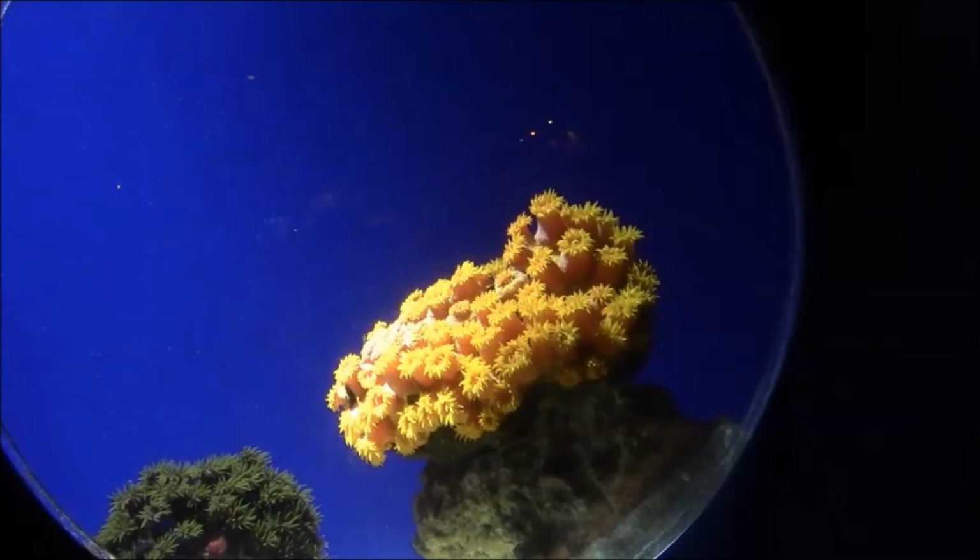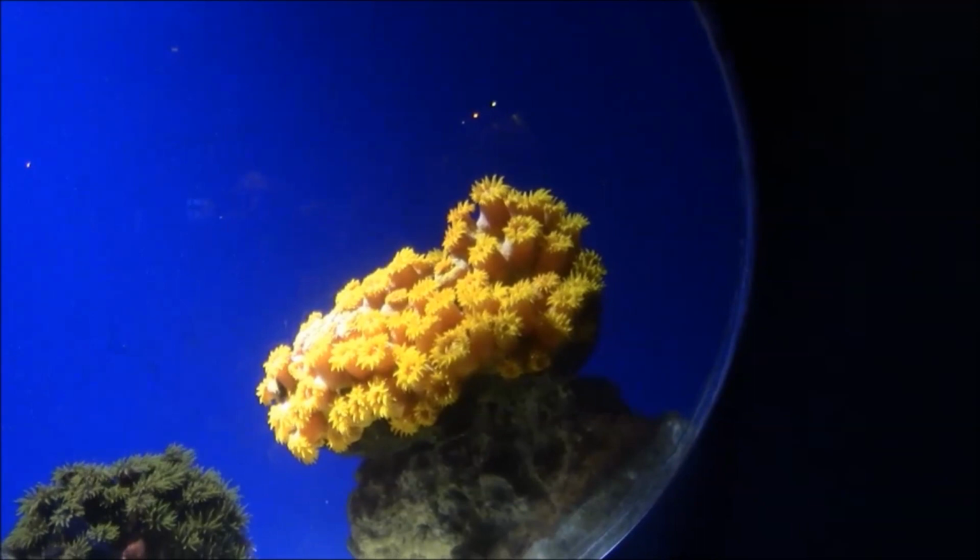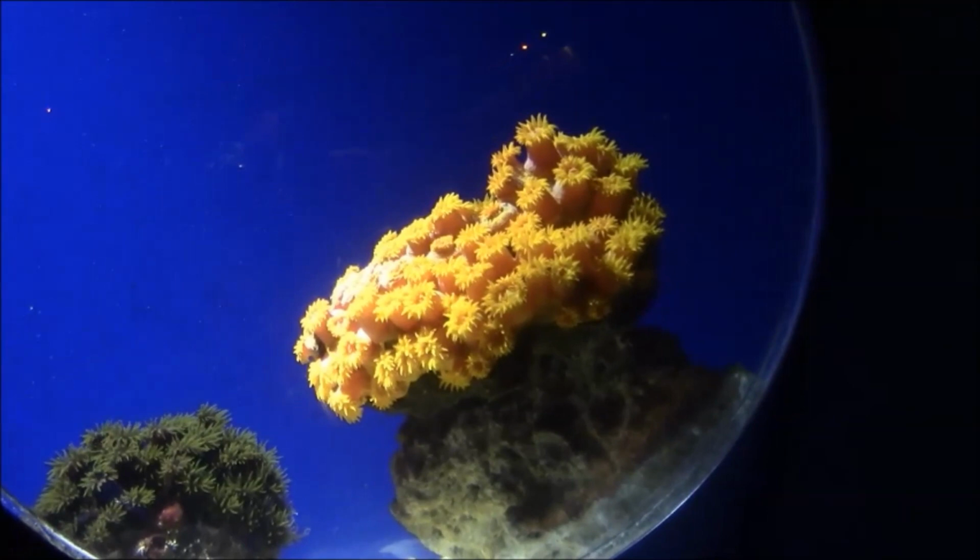Hey, look at this pretty thing. I'm not sure what it is. It might be a feather duster worm. The sign next to it says that, but it doesn't quite match the picture, so I'm not 100% sure. One way or the other, though, that's pretty awesome.